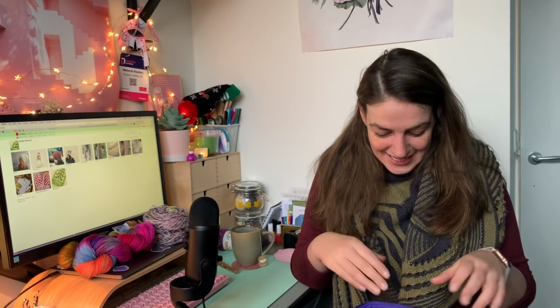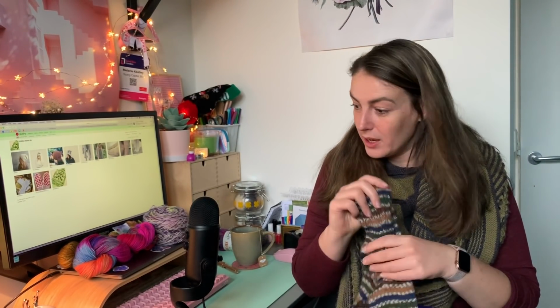So I've been able to say no to Christmas yarn, I've been able to say no to yarn advent calendars, but I haven't been able to say no to a good Christmas project bag. So that bag is somewhere, I think, on the ocean, somewhere between England and the Netherlands right now. So I hope that will be coming soon. Anyway, awesome bag.